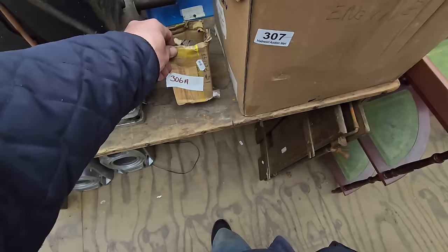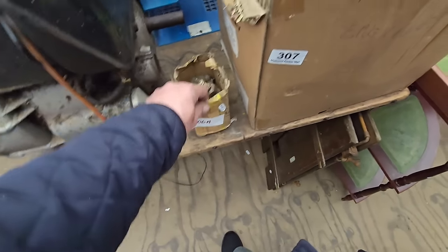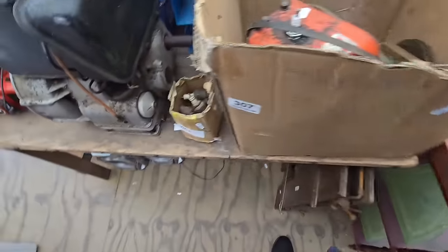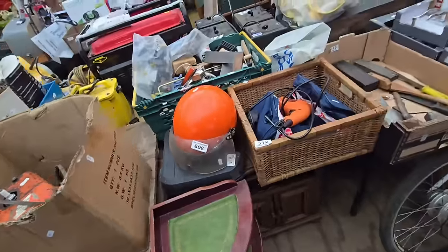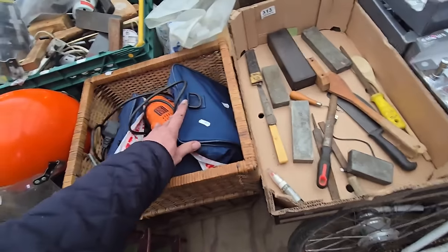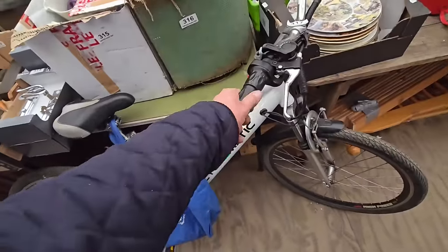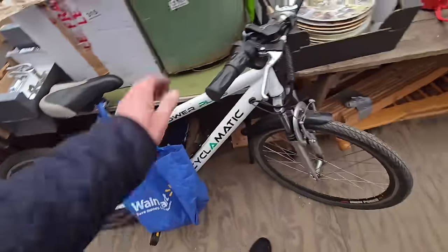I do quite like this box of spark plugs. What's the number on there? 306A. It's quite nice, that. There's some bits and pieces. Stuff there. There's an electric bicycle. Look at that pro bad boy.